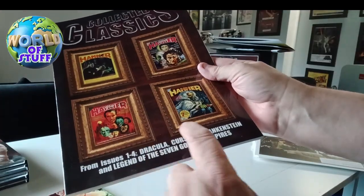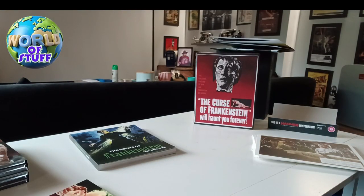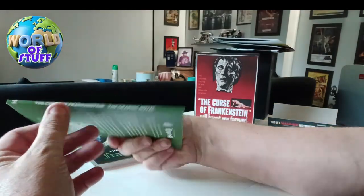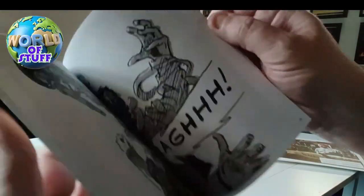This one's got Dracula, Curse of Frankenstein, and The Legend of the Seven Golden Vampires, which was the 1970s Hammer film which tried to blend vampirism with Kung Fu. Not sure that it worked entirely. But yeah, it's a lovely little graphic novel. It's nice and handy, hand-sized, with really nice atmospheric artwork.